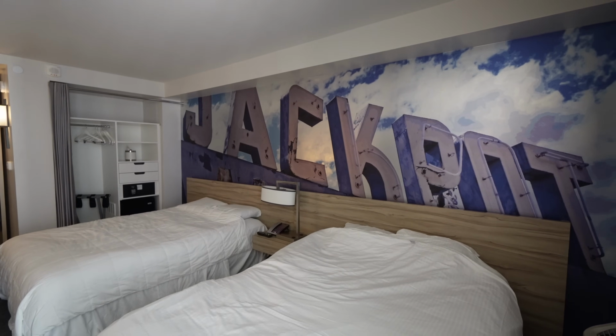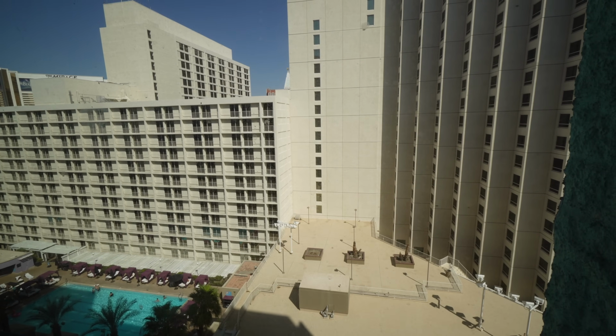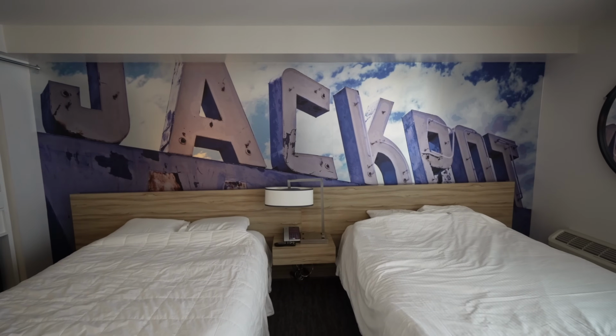Room was awesome. First things first, I gotta say is that I stayed here when it was Imperial Palace and the walls were paper thin, and I couldn't even hear the neighbors on this actual trip. So wow, that's really good. They really did a great job renovating these rooms. I like the jackpot sign here in the back.